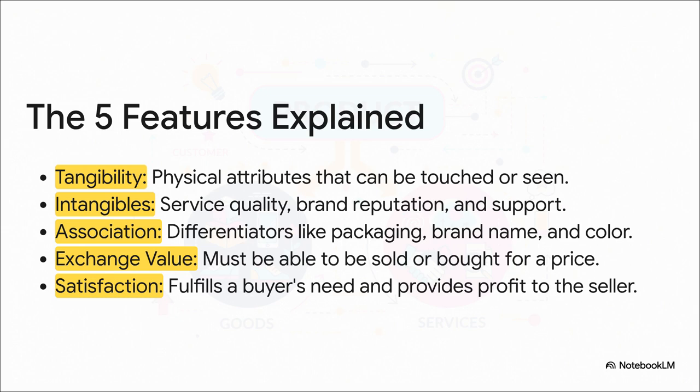Next up, every product has to have an exchange value. It needs to be something you can buy or sell for a price. And finally, the whole point of it all, satisfaction. The product has to solve a problem for the buyer and, just as important, make a profit for the seller. It's got to be a win-win.